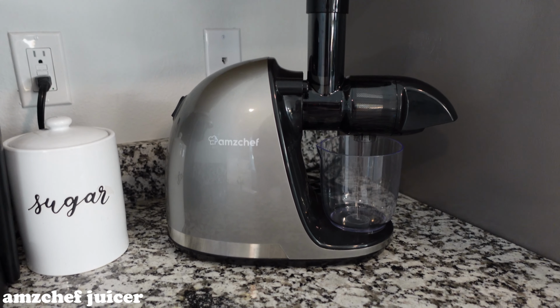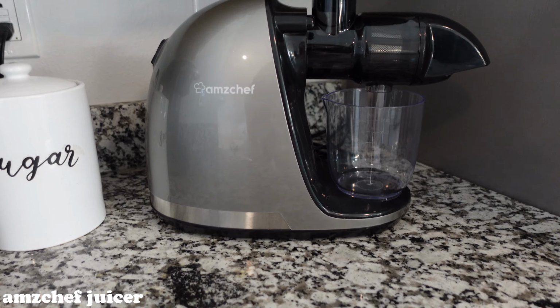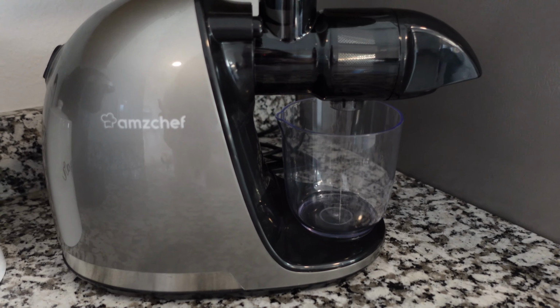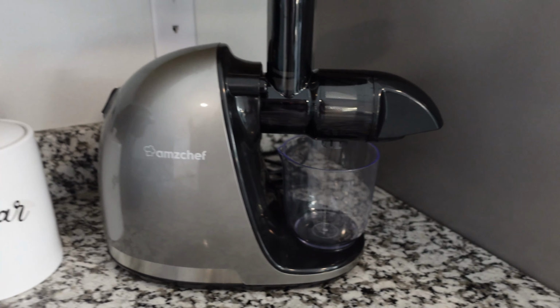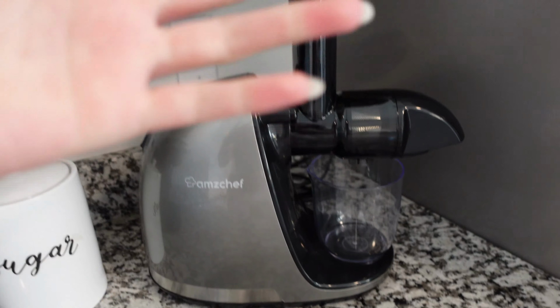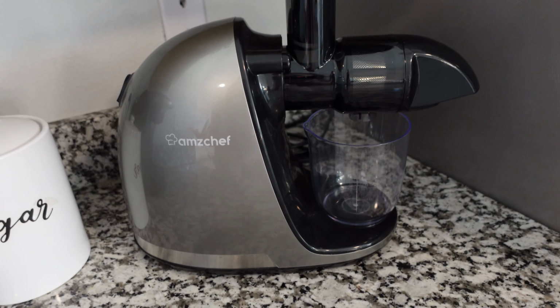Okay, so next up is my juicer. And honestly, you guys, I also am absolutely obsessed with this guy. We make orange juice in this, but also when we're doing a juice cleanse or when we're just juicing, we can throw some beets in there. We can make some really fun juices.